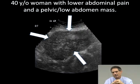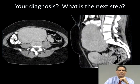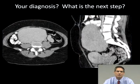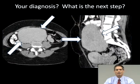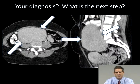It was very unclear what the heck was the cause of this lesion, and in this circumstance, this is where a CT can help out. Here's a CT scan that shows this lesion, and on the sagittal image, note that the lesion is actually separate and superior to the uterus and anterior to the lumbar spine. An axial cut is shown here.